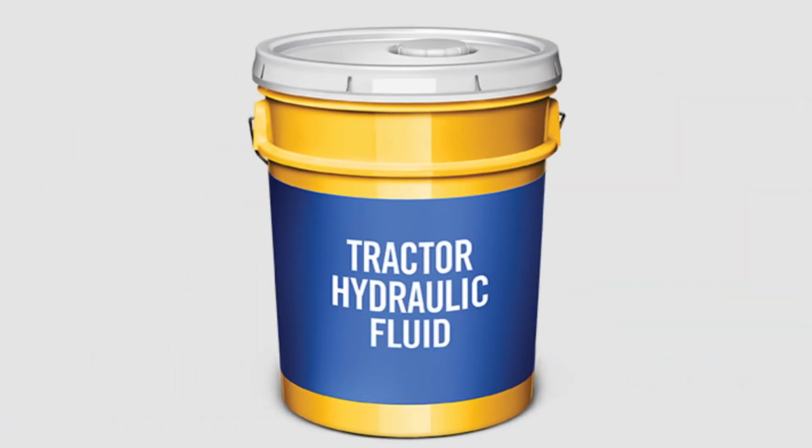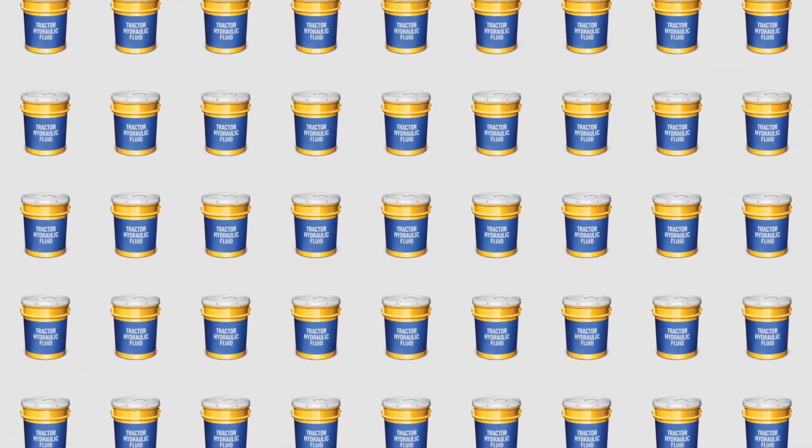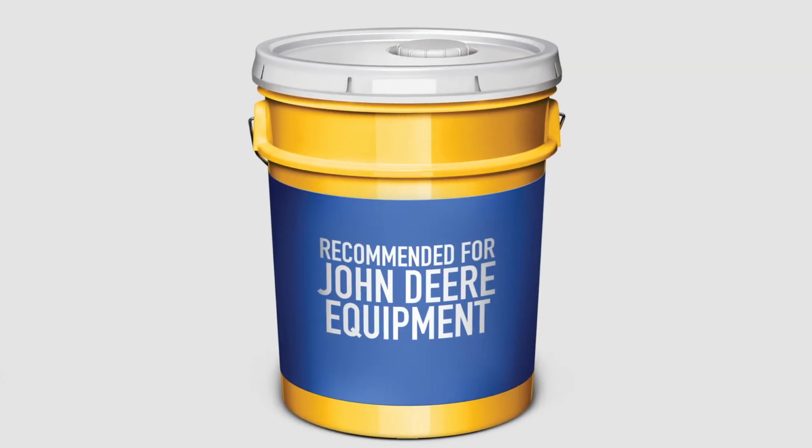One of the things seen in the marketplace is a proliferation of products commonly known as yellow bucket oils. They may contain very little additive, poor quality base oils, and may shear down to where you lose efficiency in hydraulic pumps. Don't be fooled by vague claims on the package label by some yellow bucket oils. These fluids have not been tested in John Deere equipment.